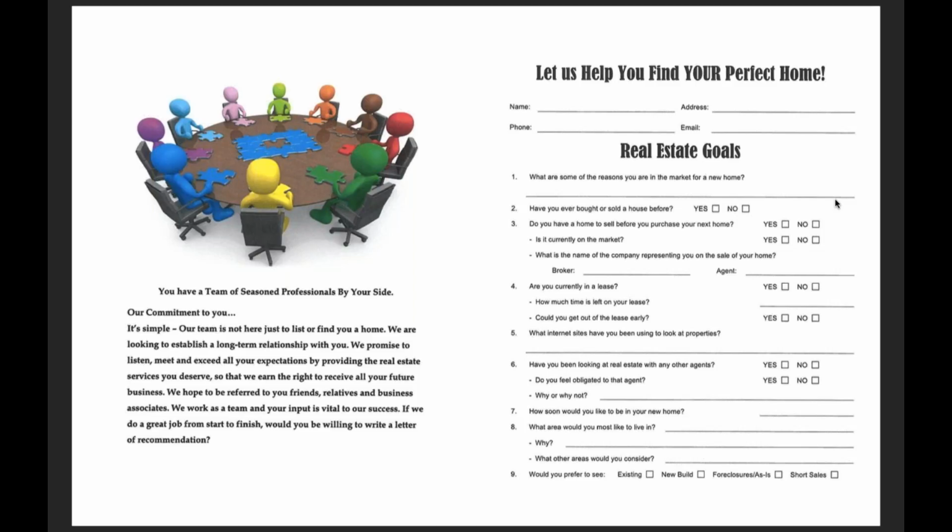What internet sites have you been using to look at properties? Again, if they're on Zillow, don't go to Zillow. Come to me for the most up-to-date information. Another good thing is for investing, where are you going to invest your marketing dollars? If you do these consultations and you see people constantly on realtor.com or Trulia or farming postcards, hello, that's where you invest your money.